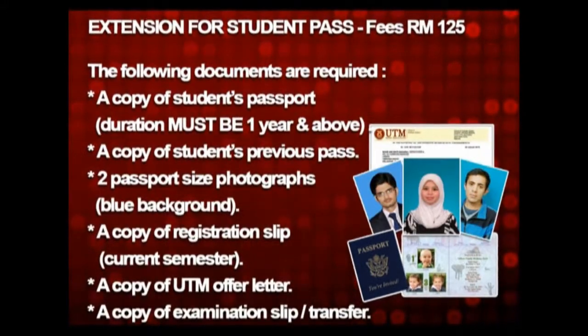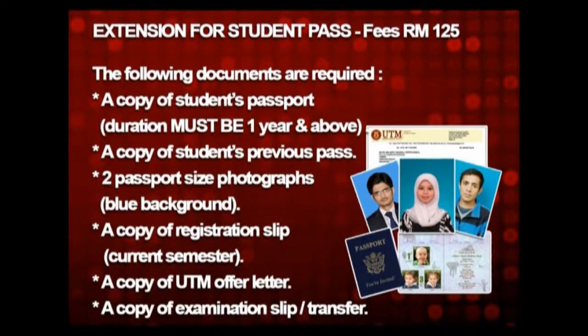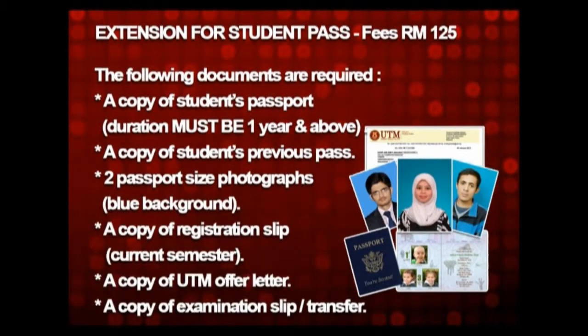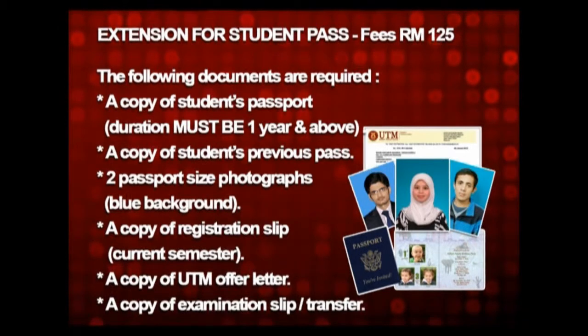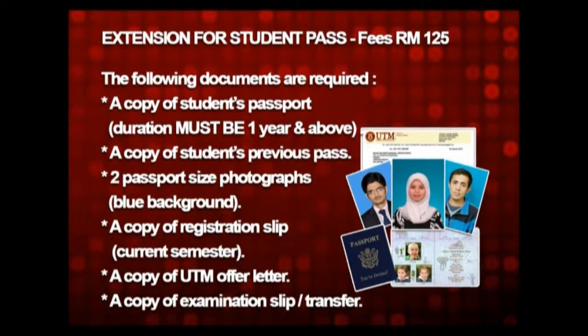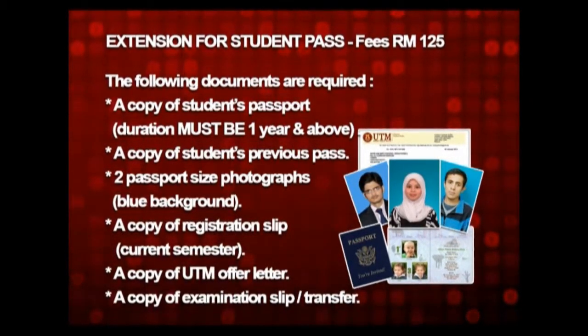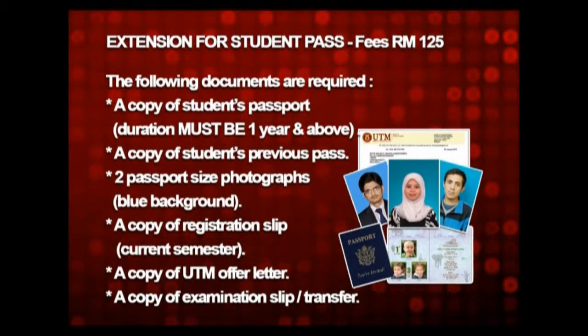To apply for student visa extension, you are required to be ready with a copy of student's passport, the duration must be 1 year and above, a copy of student's previous visa, 2 passport-size photographs, a copy of registration slip, a copy of UTM offer letter, and a copy of examination slip or transfer.